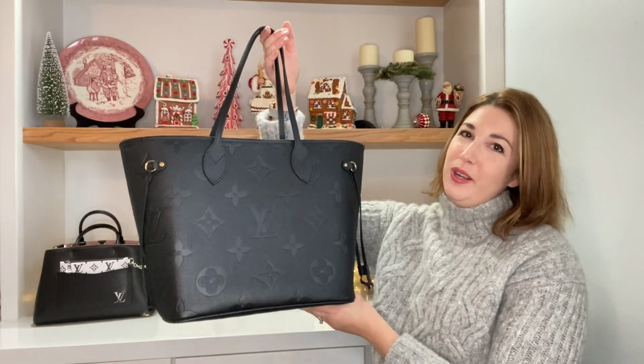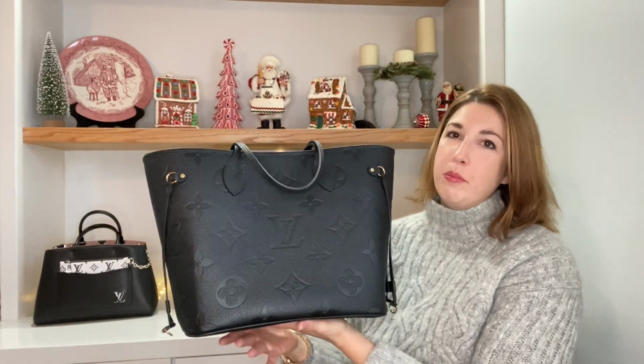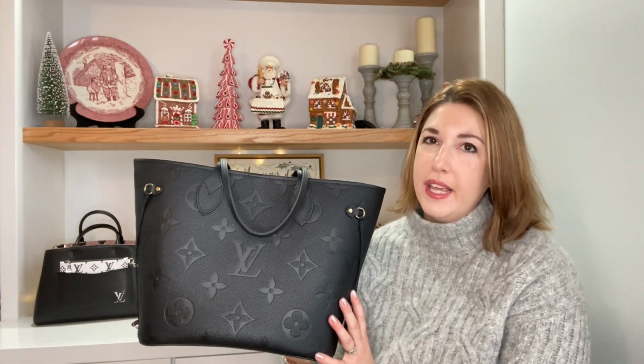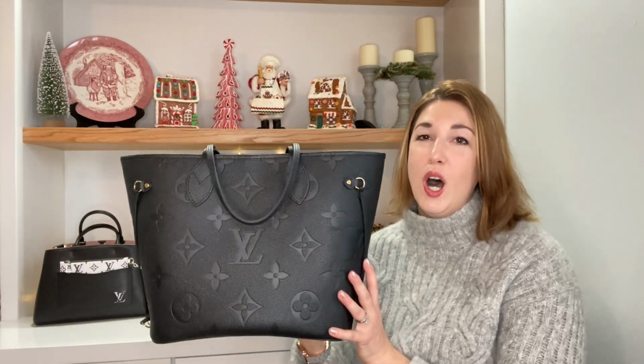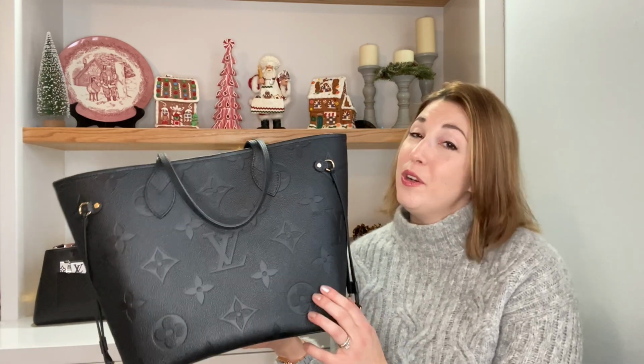My final most used bag this year is the classic Louis Vuitton Neverfull. This is in the black empreinte leather. I do also have this in the regular monogram canvas, but I have not used my canvas one very much at all this year. Instead, I have opted to use the one in empreinte leather, and this black one actually has a bit of a story to it.